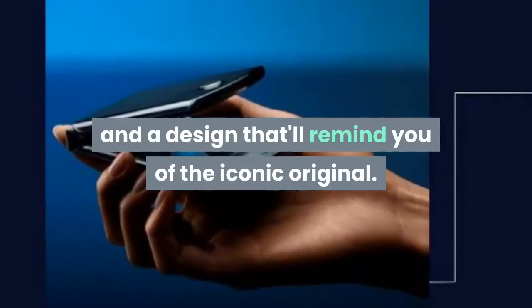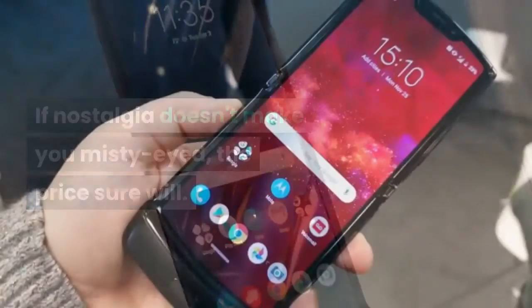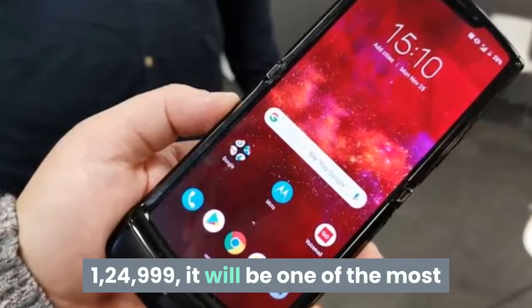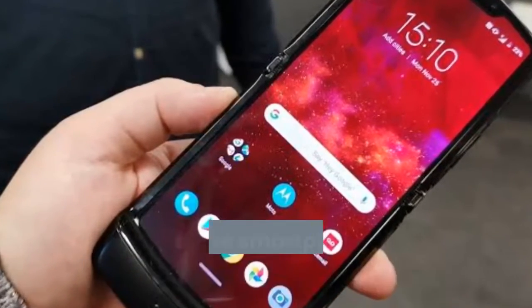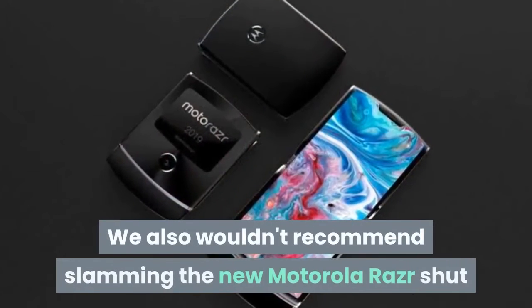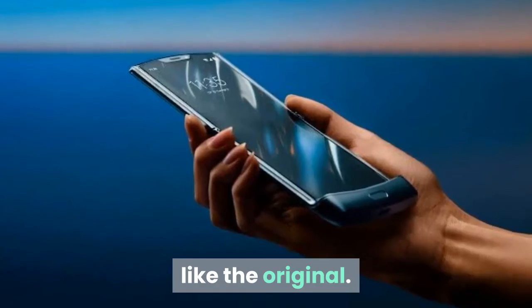iconic original. If nostalgia doesn't make you misty-eyed, the price sure will. At Rs 1,24,999, it will be one of the most expensive smartphones to go on sale in India. We also wouldn't recommend slamming the new Motorola Razr shut like the original.